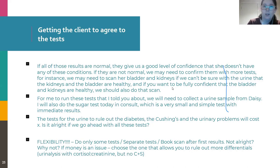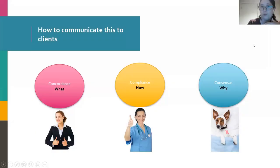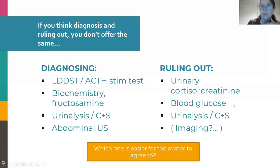We can go back. Let's see if I can go back to our differential list and to our tests, and we can decide, you know what, if they cannot afford to do all of it here, maybe I'm going to do the blood glucose and the urine first, and then I'm going to save that urine for a cortisol creatinine ratio if they cannot afford it. Maybe I'm not going to do imaging. Maybe I'm not going to do the blood work to start with. I'm going to see what results are normal.